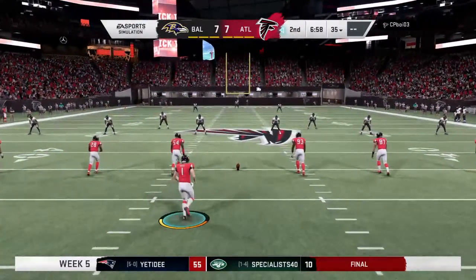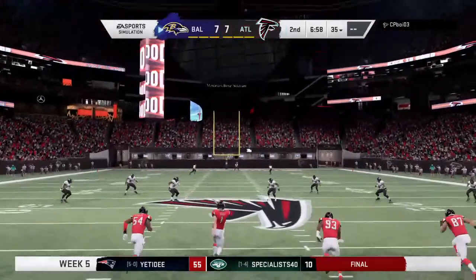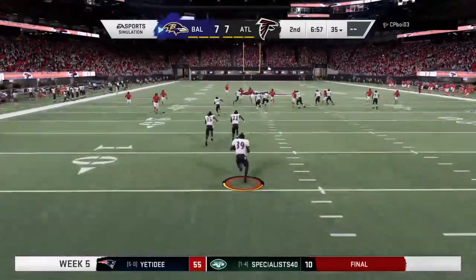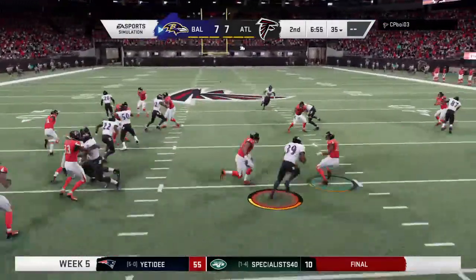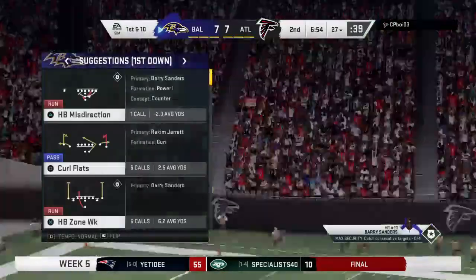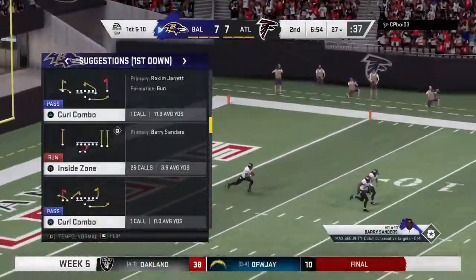So all even at 7 now as they kick it away. This is fielded a couple yards deep. And this return nets positive as he gets past the 25 and up to the 27-yard line.